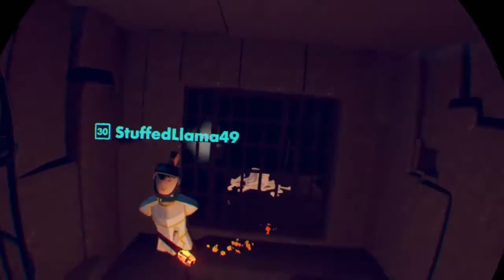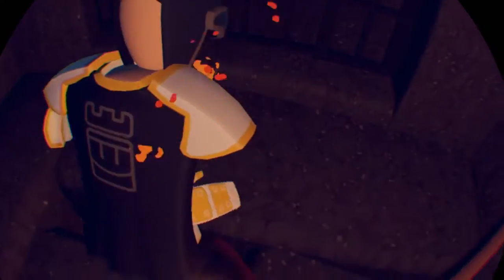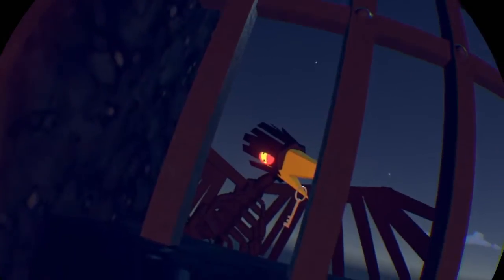Alright. Okay. Use the torch for what? Use it for what? You know what? I want to use it for burning other stuff. Or no, come on. You got it. No! Bro, what are we supposed to do? Okay. Give me Mr. Stick. I dropped Mr. Stick. No! We're trapped! Help!